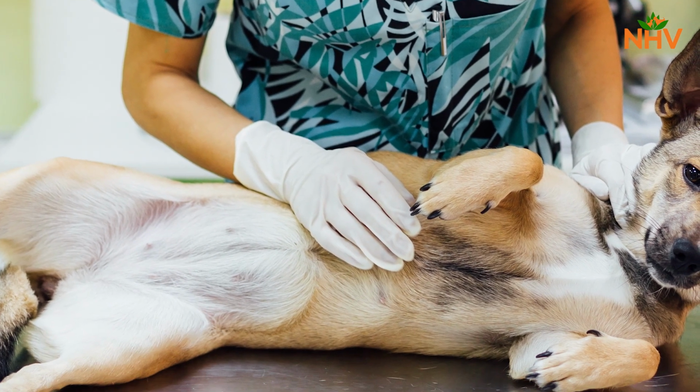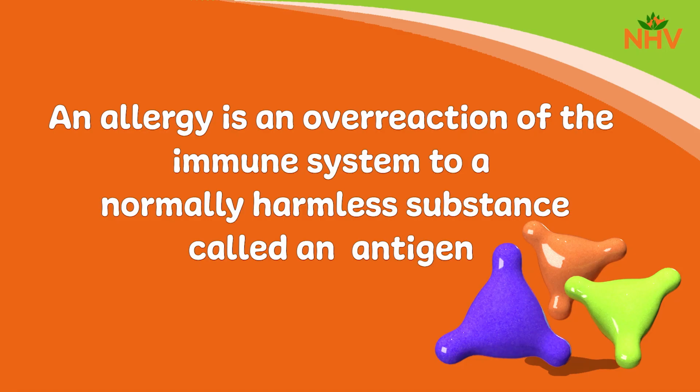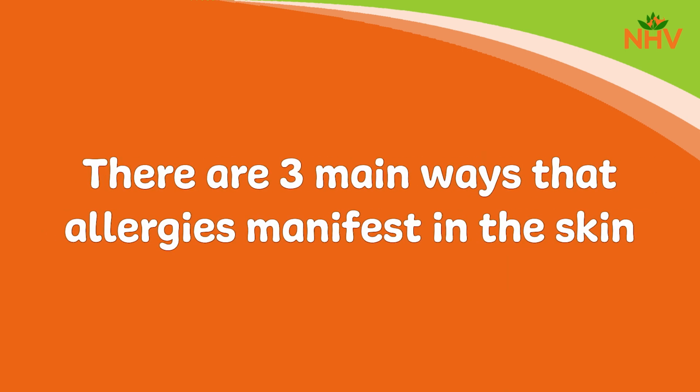Many of these conditions start with an allergy. Allergies are an overreaction of the immune system to a normally harmless substance. There are three main ways allergies manifest in the skin.